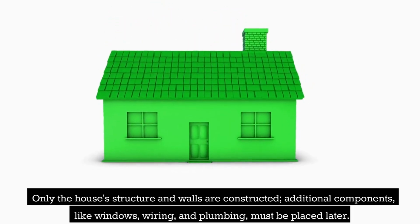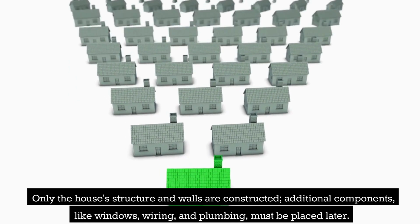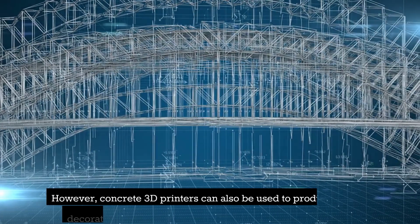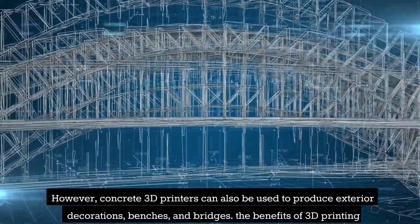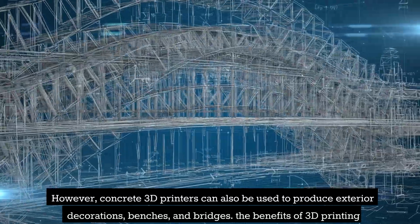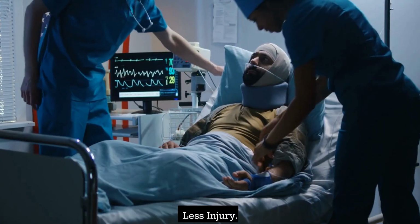Only the house's structure and walls are constructed. Additional components, like windows, wiring, and plumbing, must be placed later. However, concrete 3D printers can also be used to produce exterior decorations, benches, and bridges. The benefits of 3D printing: less injury.